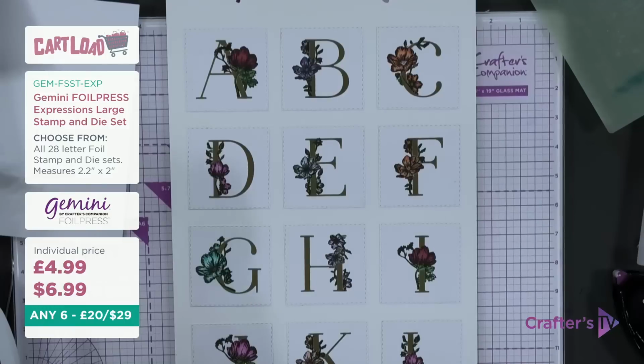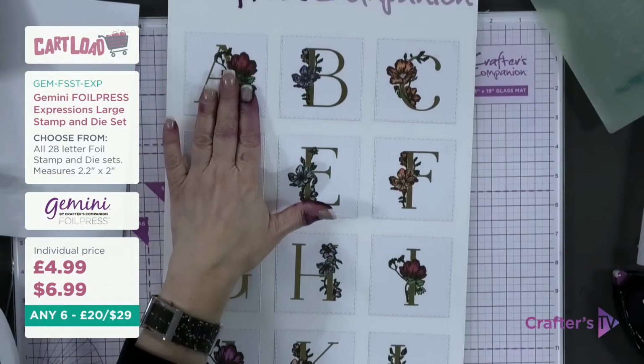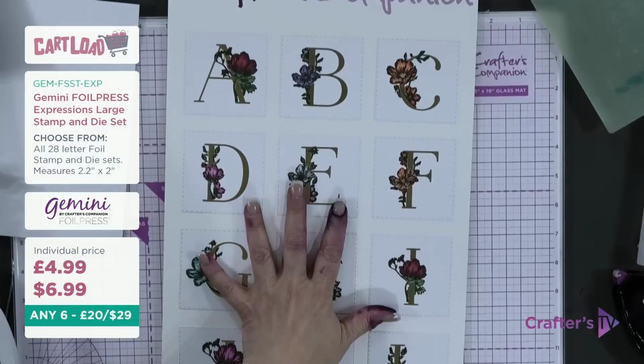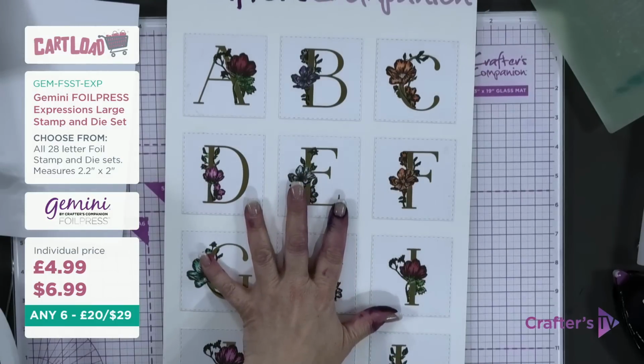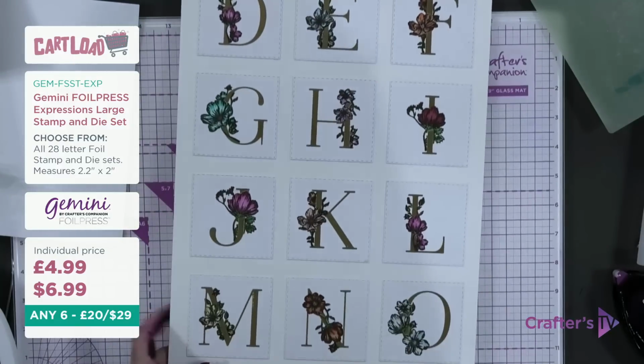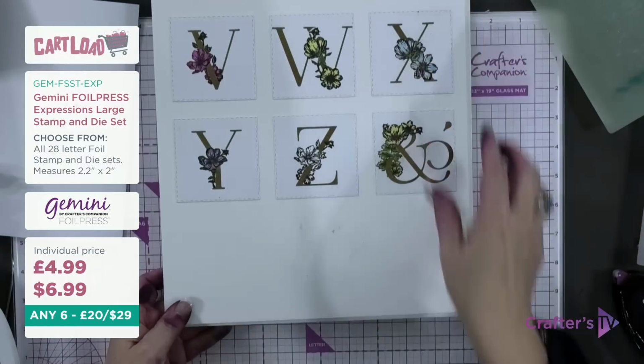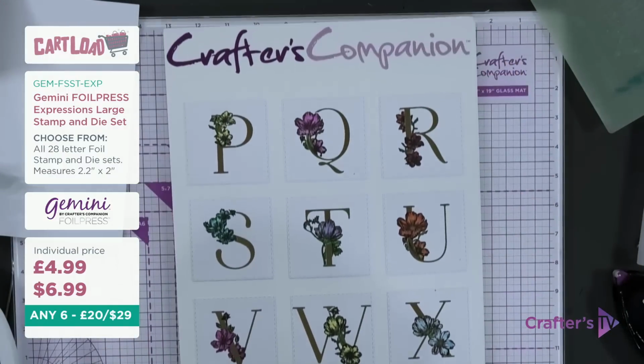So if you want some alphabets, you're going to be able to choose, and if I get this right, any 6 letters for £20 or $29. Have I got that right? Yep. So you can choose any 6. If you want, you can have the whole collection. However, if there's just some certain ones that you want, then tonight's a good night to get those as well. I'm going to show you all the way down.